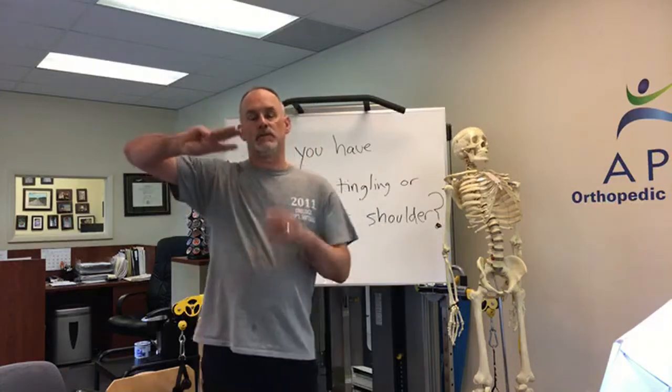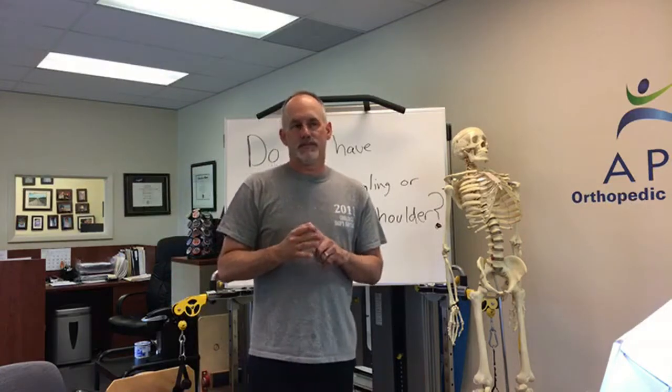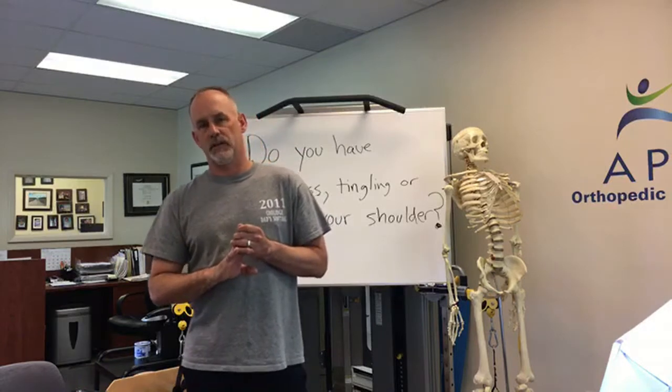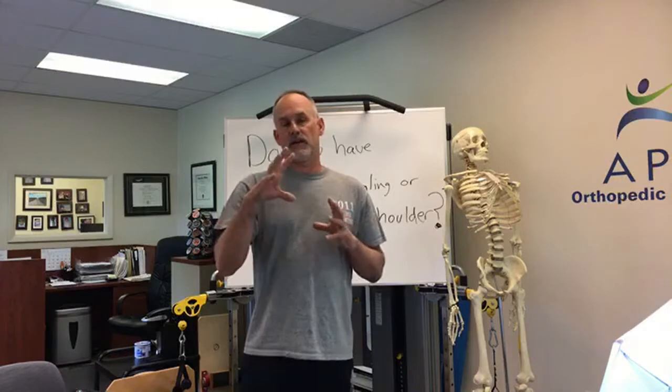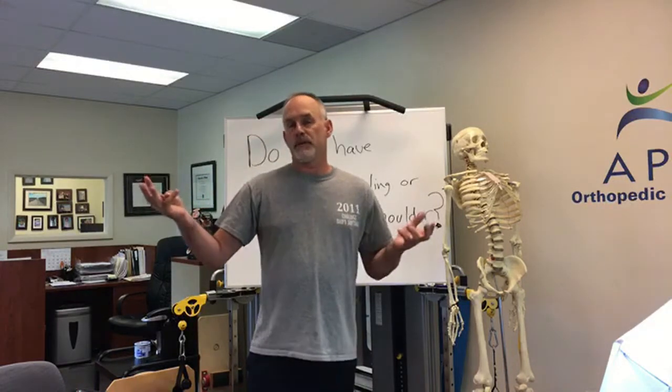So there's three types of thoracic outlet syndrome. There's neurogenic, there's arterial, and there's venous. Okay, so those are the three types. The most common type is called neurogenic. It's where the nerves of the brachial plexus, nerves that come off your neck, actually get compressed, all right? And there's three sites that we commonly talk about that get compressed.